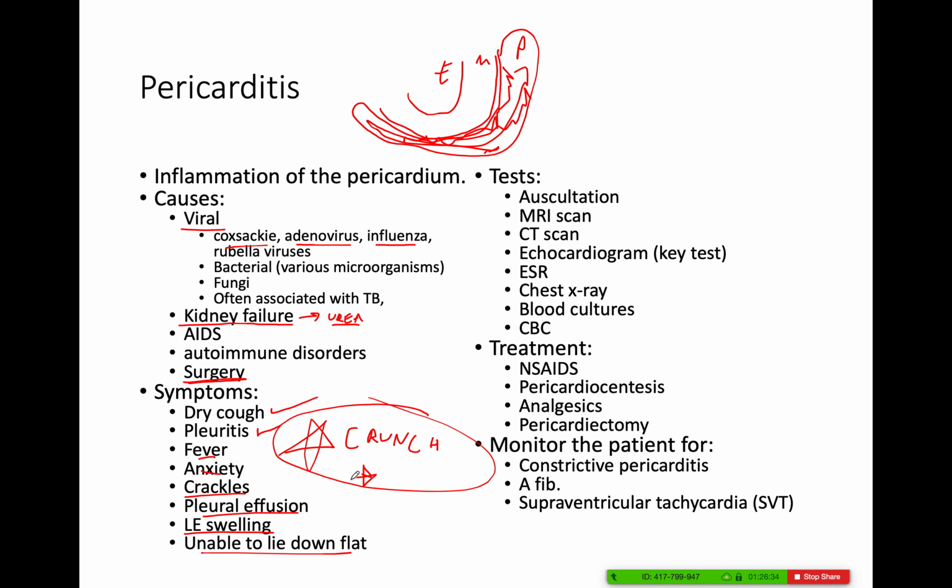And if you go into your First Aid book, did you order it, by the way? Did you order your First Aid book? Hasn't arrived yet? Okay, no problem. I think you'll probably have it for next week, which will be good. And you'll be able to check and see if it's in First Aid, your pericardial crunch.